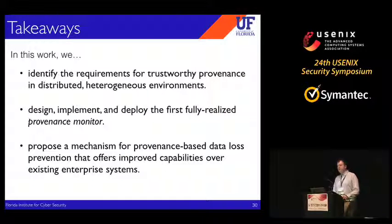To wrap things up, in this work, we've identified the requirements for trustworthy provenance in distributed and complex computing environments. We present the design, implementation, and deployment of the world's first fully realized provenance monitor. That is a provenance collection mechanism that provides reference monitor guarantees. And we go a step further by showing that provenance can be used to improve the state of the art in data loss prevention software.